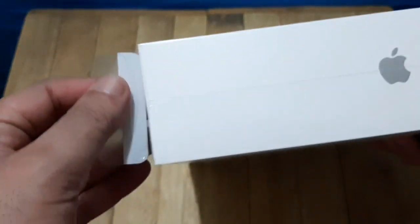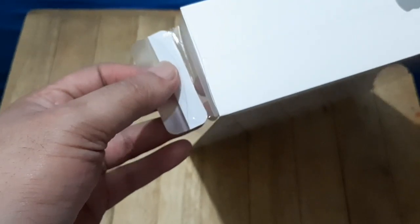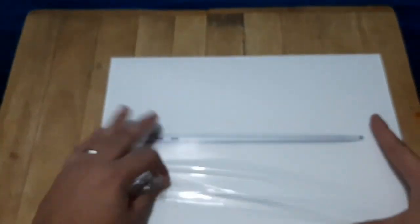I really can't wait to open this one. So if you guys are good, then let's try to open this one. No need for Mr. Opener because we already have the nice quick peel here. So let's do this, guys. Let's do this. Oh wow! Move that plastic right there.